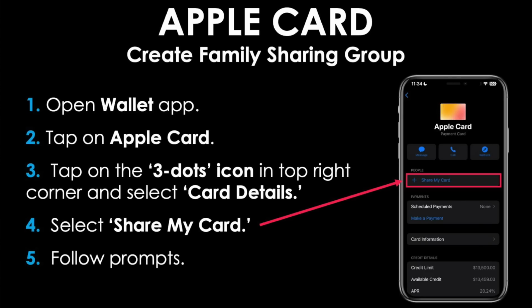Here are the steps to take. Just open the Wallet app, tap on your Apple Card, then tap on the three dots icon in the top right corner and select Card Details. From there, you'll then select Share My Card, which I've outlined in red there on the screenshot, and then that will guide you through a screen flow to set up your little group and just follow the prompts to complete everything.